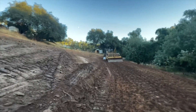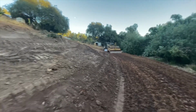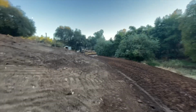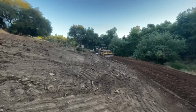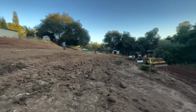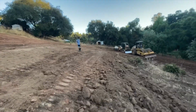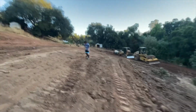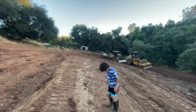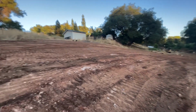So this is looking really good. I think I mentioned the grader said that he was really happy with the progress today. And it looks like he hasn't run into any rocks or anything, which is always a bit of a risk. Sometimes you can run into giant rocks out here, big pieces of granite, and you just can't get through them. And that's always a risk when you're doing this kind of stuff out here in the foothills of the Sierra Nevadas. But so far, it doesn't look like he's run into any rock at all. So really good so far.